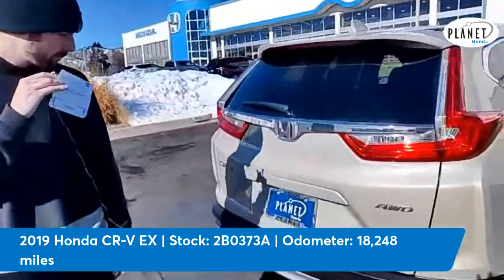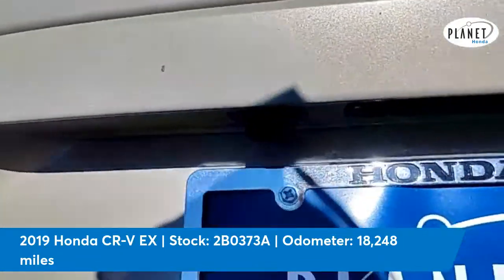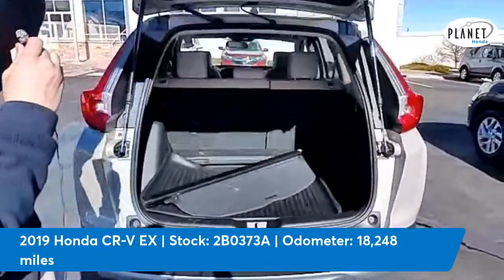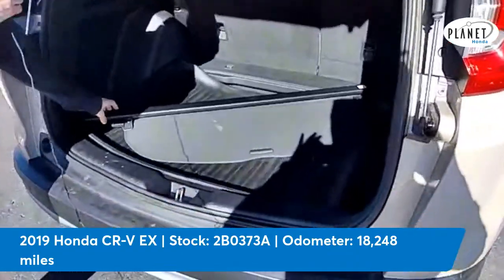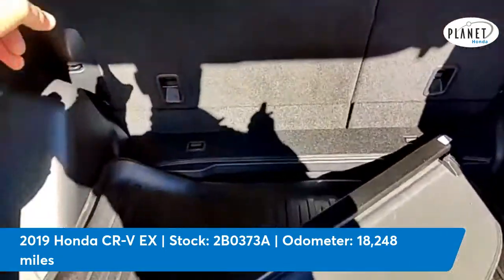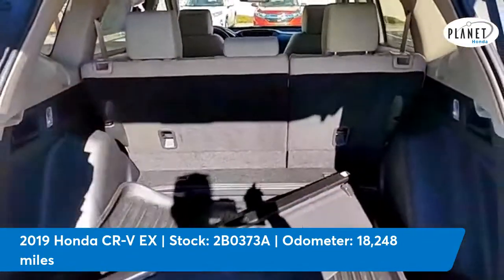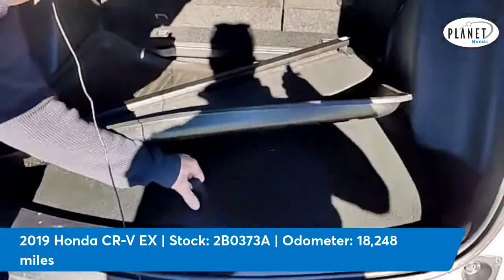All right, we don't have any parking sensors, but we do have the backup camera here. Very important these days for pulling into a tight parking spot. And inside the trunk here, it looks like we've got a screen flap. I'm not sure what you would use that for. It's a privacy cover, just to cover whatever you've got back here.